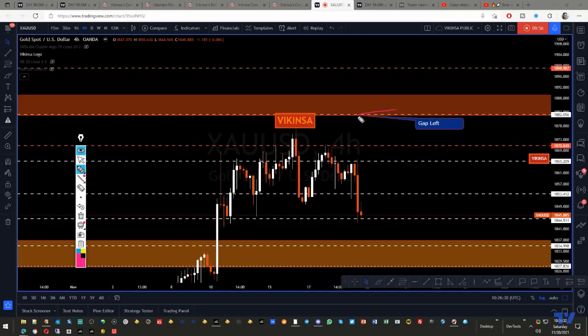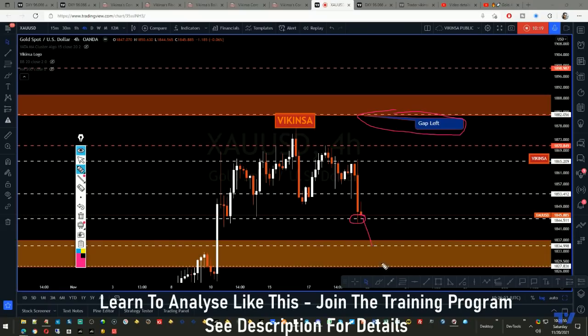I still expect that 1882 or even higher can still be reached. So all these levels are there. Now what we have is this structure level here, which the market is respecting right now. If the market breaks through this level, and if I get a confirmation, then I will go for a short trade into this zone around 1837, which runs all the way to 1827.